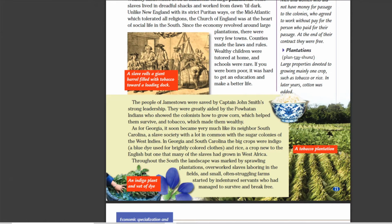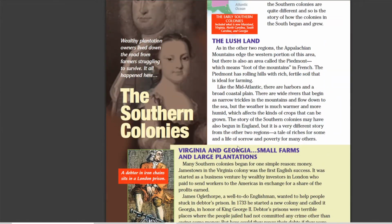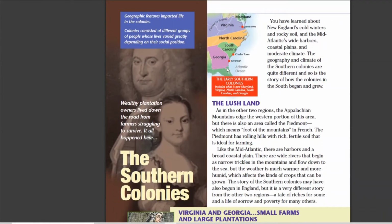So cash crops, I went over that. Basically, that's the name of the game here, from Maryland to Georgia. Oh, lastly, Georgia. As we said before in the beginning of the chapter, we talked about debtors, people that were in debt. They would come here to Georgia and work off their debt as indentured servants, and then they can be free after a while. At least they'll be productive instead of sitting and rotting in some jail somewhere in England.